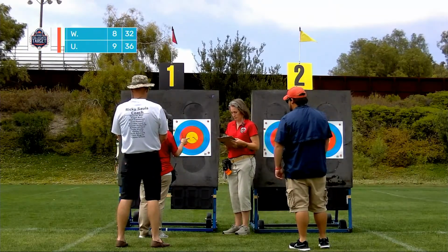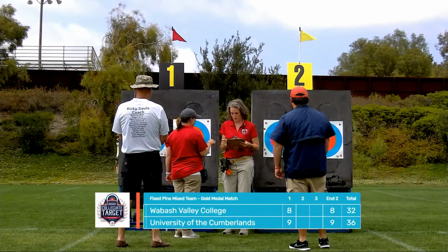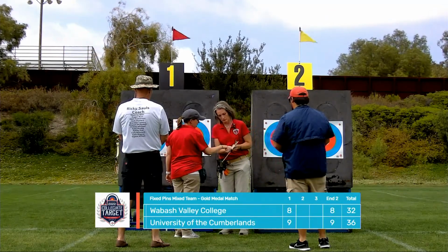So unofficially, it looks like a 4-point lead. I think that's switched. Yeah, it should be Wabash. They have 1 arrow that's switched.